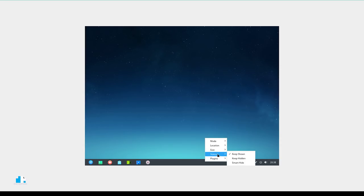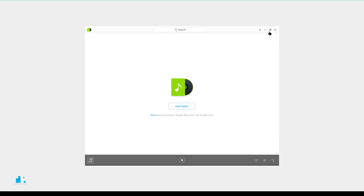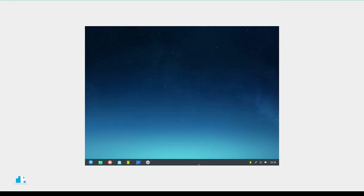And what were the other options? Status, keep shown, keep hidden, smart hide. So we could set it to smart hide, and when I have something open, let me just open something about the Deepin music player. I guess if I go full screen, it auto hides. Yep. See, no more panel, but when I put the mouse down here, the panel appears again. That's a pretty neat little function. I'm not sure if I would use it. Me, I just like keeping the panel shown at all times.